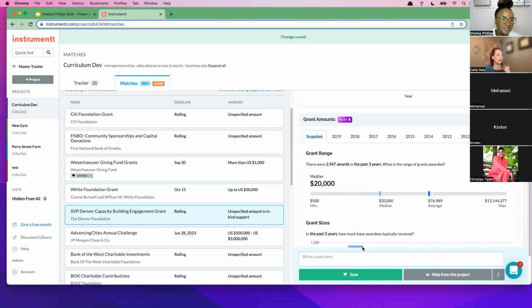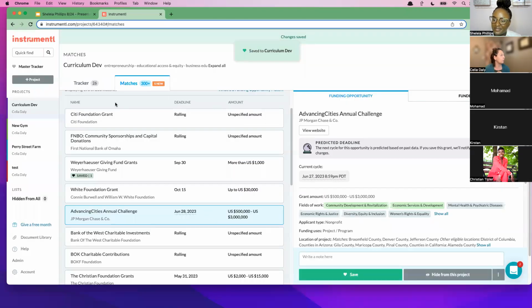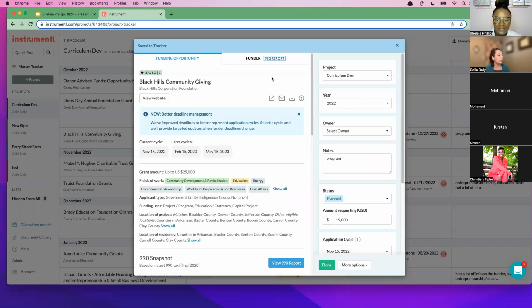Once I decide that I love this opportunity, and this is where what Sheleia was talking about is so important, I can put this into my tracker. If I go over to my tracker, here I have a list of all of the opportunities I've clicked on, all the opportunities that I've saved, and really quickly I can go in here.